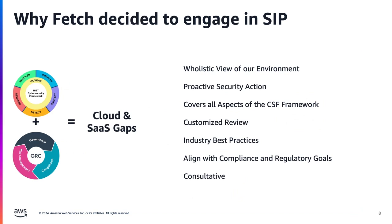So why did we decide to engage on the SIP? Well, I mentioned that I joined Fetch in February. I think the MO for any fresh look at an information security program is an assessment. I started off with a NIST Cybersecurity Framework 2.0 risk assessment. I engaged an outside party to come in and do that assessment for us. Over the course of about 45 days, they completed reviews of documentation, interviews of personnel, and came back with our risk assessment. There weren't a lot of surprises in it.